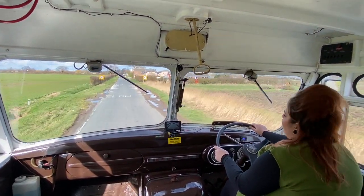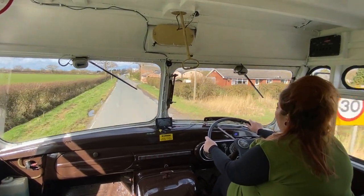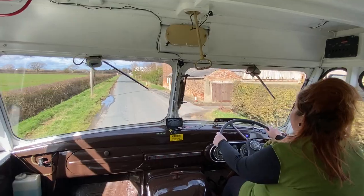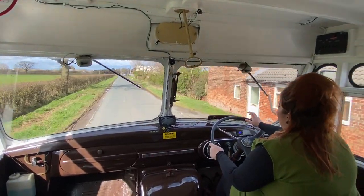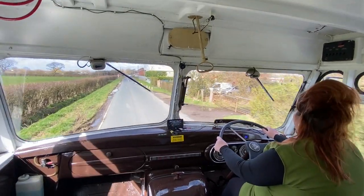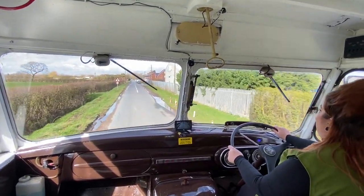Now, if you're perhaps wondering what this would be doing MPG wise, when I did a bit of research online, it's doing allegedly 8 to 10 miles per gallon, but Andy tells me it costs around £1 per mile to run, so definitely one that you wouldn't want to be taking too far, I don't imagine.